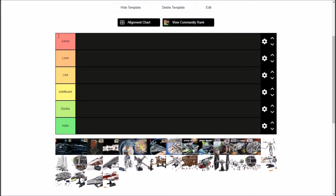So we've got, ignore the colours. I know Adore should be green and Hate should be red, but it's fine. We're going to filter them into these 6 categories, and we'll probably have some disagreements, but we're going to try and compromise and have a shared tier list between us two. And I hope you guys enjoy.